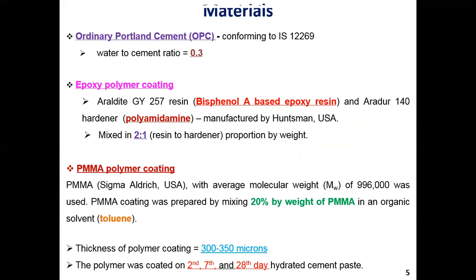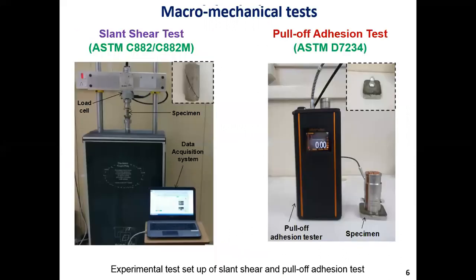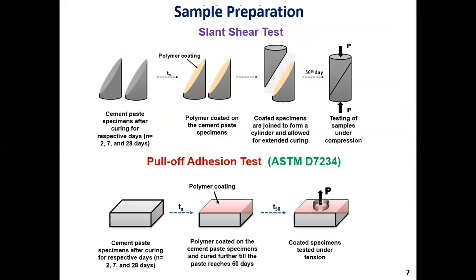In this study, we have used ordinary Portland cement with a water cement ratio of 0.3 and two polymers which are widely used in the construction industry, that is epoxy and polymethyl methacrylate. The thickness of polymer coating considered was 300 to 350 micron. The polymer was coated on the 2nd, 7th and 28th days after adding water to cement paste. The macromechanical tests, that is slant shear and pull-off adhesion test, were used to measure the interfacial strength between polymer coating and cement paste. The experimental test setup of both the test methods is shown here.